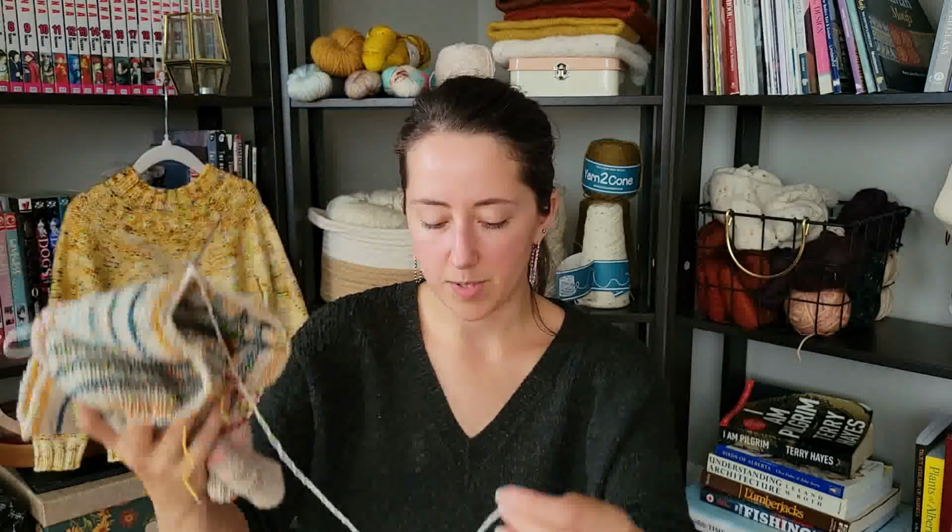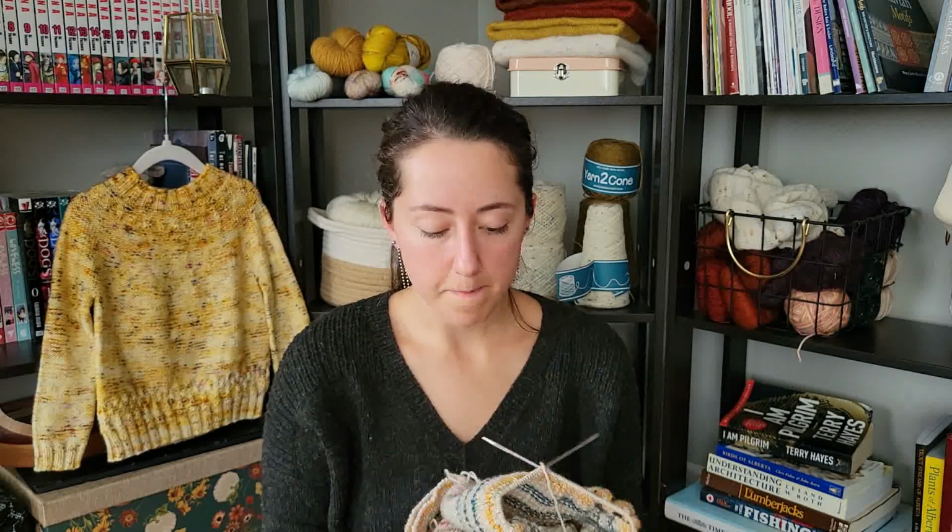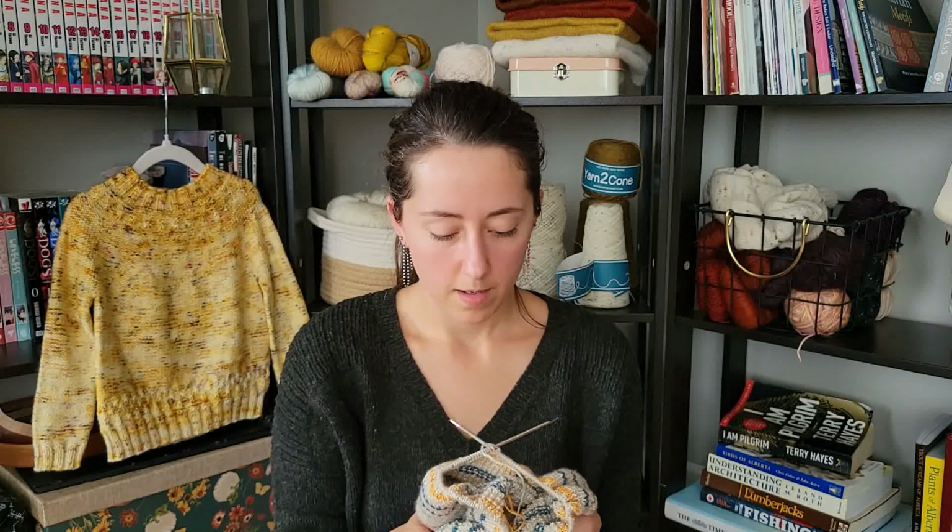So far I just broke into the second skein of the main color, and the contrast colors, it's going to be less than 100 grams for sure in total. So I wouldn't be surprised if it was maybe 300 grams total when I'm finished with it. But it's so lovely to work on. It's just weirdly therapeutic. I thought it would be more annoying than it is, but luckily it isn't.